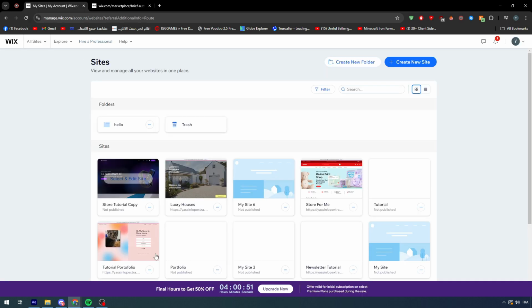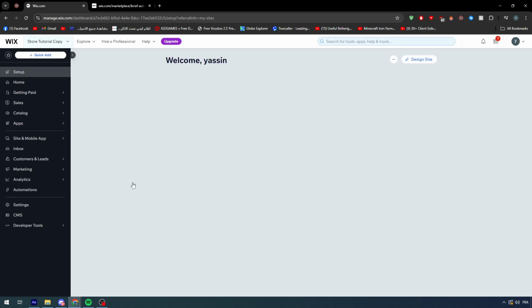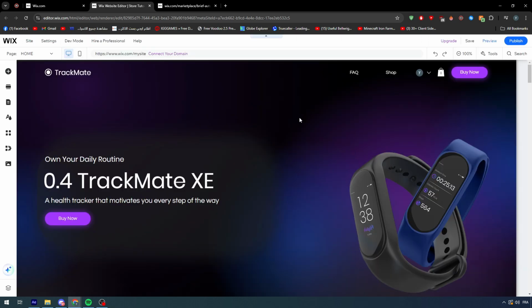For the tip number 4, Wix saves all the data or the changes that you have made in your website after you save them. So make sure that you save everything that you change in your site so you can have a backup for your future mistakes. For example, you've made an error or damaged your site.